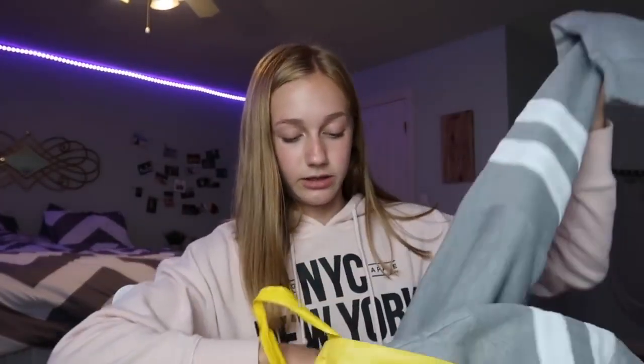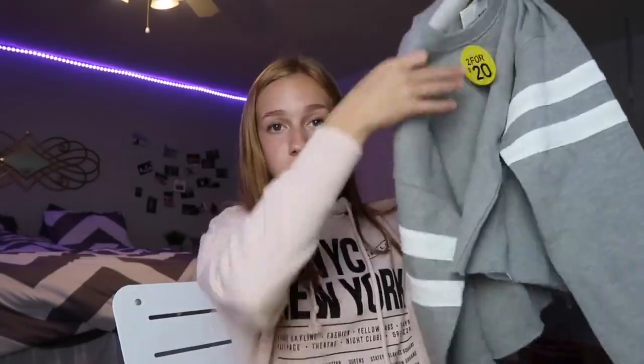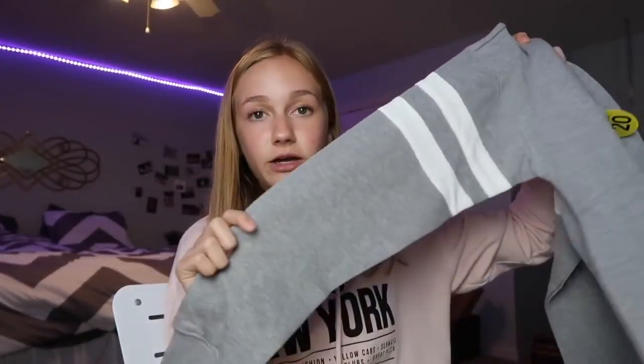I'm just gonna start pulling things out of the bag. I'm not really sure what order it's gonna be. So here's the first thing that I got. This is pretty basic, but it was kind of also a last minute thing. But it's just this gray cropped sweater thing. It came in a couple different other colors, like this cute pink color and then a black color with white stripes. But yeah, I just got the gray one because I don't have anything like this.